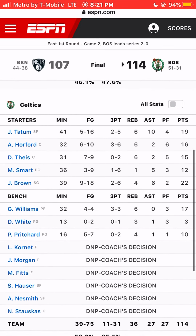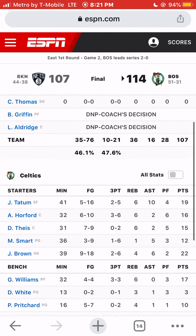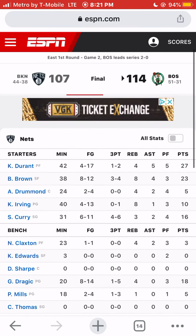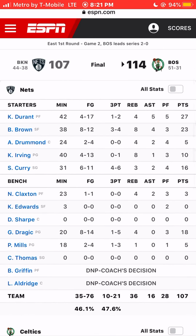Today we were talking about the NBA playoffs game 2 between the Brooklyn Nets and the Boston Celtics. Celtics currently lead this series 2-0, but remember, the series doesn't begin until a team wins on the road. Well, the Celtics don't have to win any games on the road, but it's going to be very important for the Celtics to win at least one of these games in Brooklyn, so they can let the Nets know that they are not playing around.